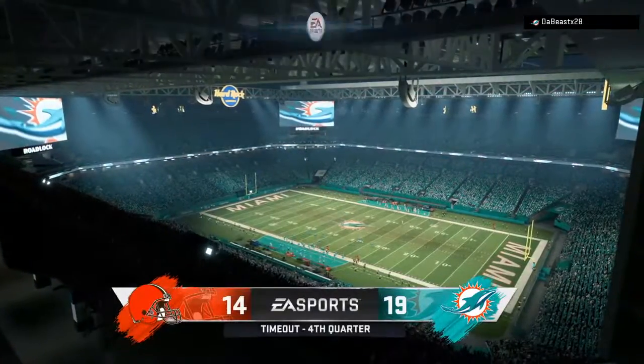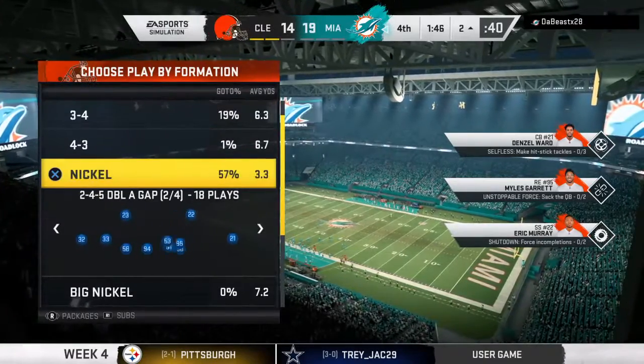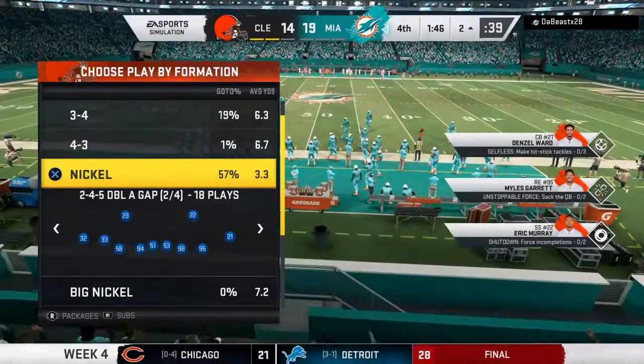Now the Dolphins will use the last of their timeouts as they'll head to the sideline and talk over what to do next.